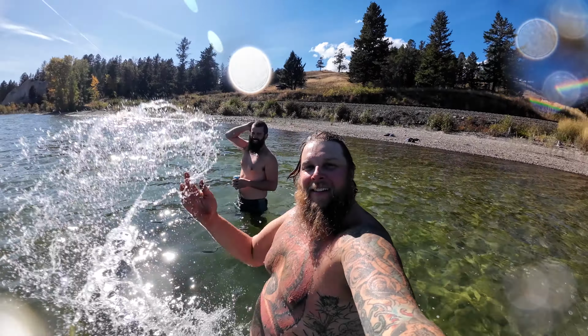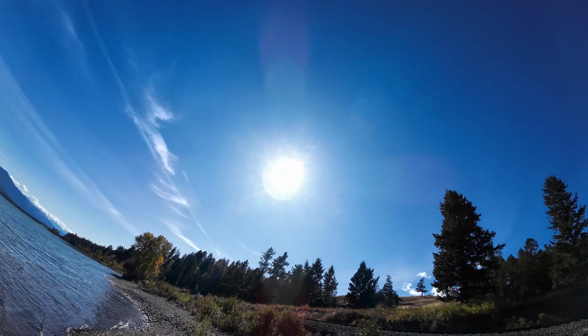It's so rocky. One tip is if you're swimming out here, definitely bring some water shoes. Cam's got the business. I'm just flat-footing it. And yeah, it's not ideal. Beauty day. All washed up. Ready to put on the fancy pants for the wedding.